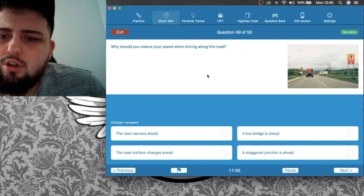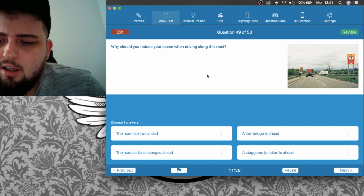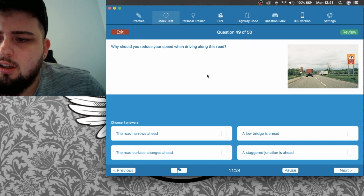Why should you reduce your speed when driving along this road? The road narrows ahead. A low bridge is ahead. The road surface changes ahead. A staggered junction is ahead.